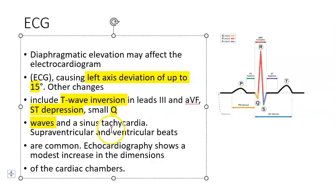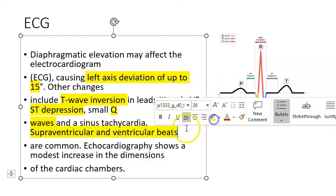And sinus tachycardia. Tachycardia means what? Increased heart rate. Okay. Supraventricular and ventricular beats are common.